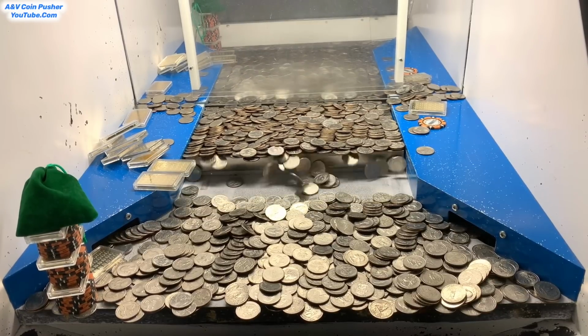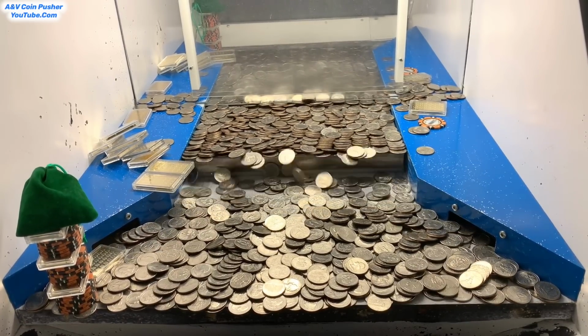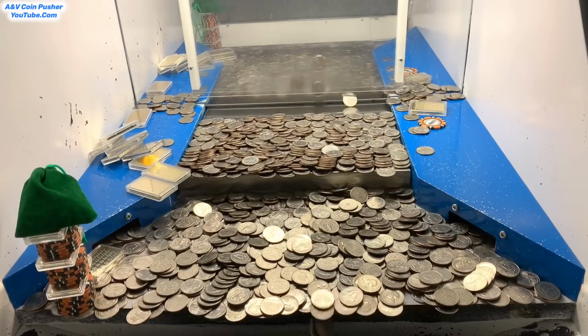Alright, so let's try one more round and try to get this enormous tower on the left-hand side. And if I can't get it, I'll go ahead and cash in that $50 chip.